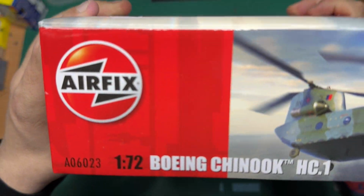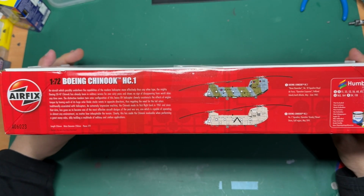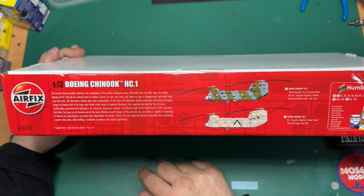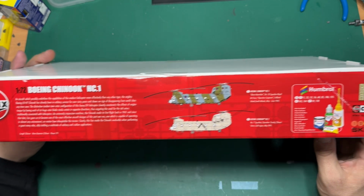Edge of the box, you've got the box art again. And here, the top edge of the box, you've got some information there. An aircraft which possibly underlines the capabilities of the modern helicopter, more effective than any other type. Definitely, indeed. So here we are.